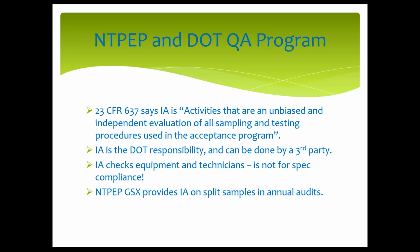It is the DOT responsibility. It can be done by a third party. It is not done for spec compliance. That's a big misconception. The tip-off that you are doing independent assurance is when you take a split sample. The reason for that is to reduce variability in the testing procedures, because one sample goes to one lab, the other sample goes to another lab. The idea is both labs should get the same result within a test tolerance.